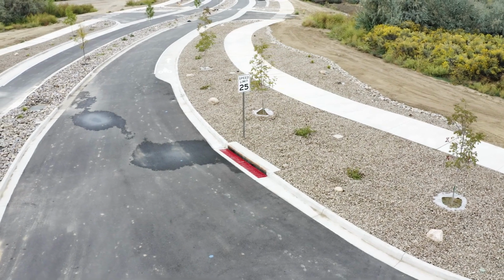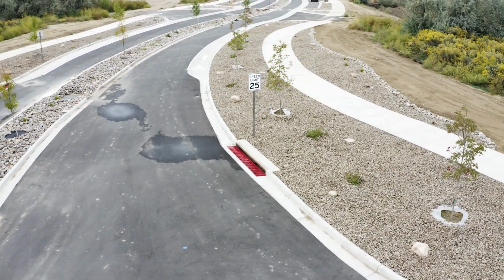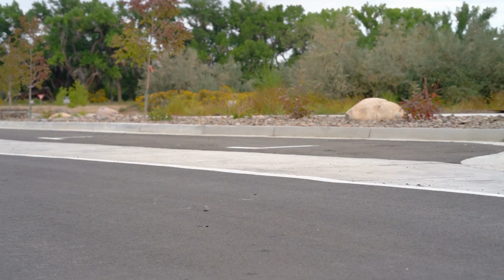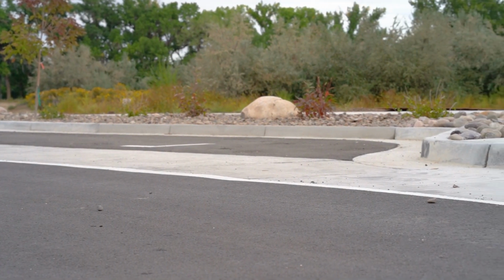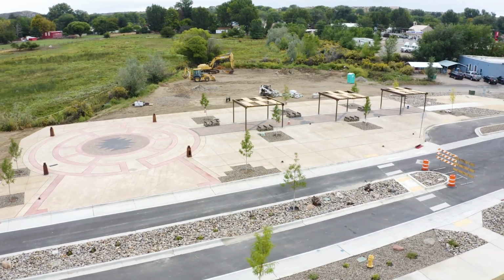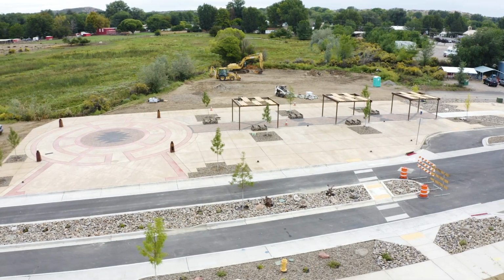So when you come out here and you see concrete go in the ground and you know that they've designed it to last for half a century, that's a good feeling when it looks good going in and you say this will be around for a while. This is going to be something that a lot of people are going to come and see and use and hopefully enjoy.